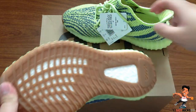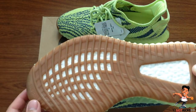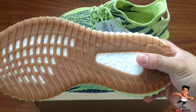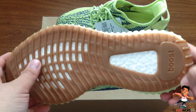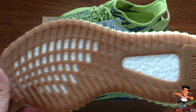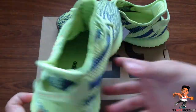You've got Adidas writing right there. Same with the other side of the shoe. You've got these cutouts to let the Boost expand as you walk. You've got a huge cutout here, which is usually the first place that you'll get really dirty on your Yeezy V2, because this is the part that will compress and most probably grind with the surface that you're walking on. Boost writing at the bottom there. And that pretty much takes care of the entire review of the Yeezy Boost 350.